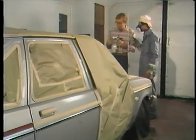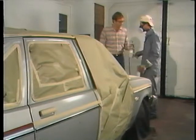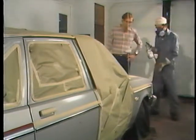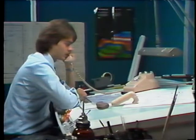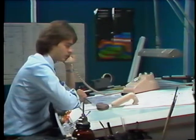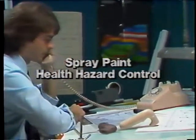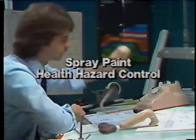Solving worker exposure problems has implications for supervisors, workers, managers, engineers, and suppliers. Because there are so many coatings and types of spray equipment in use, it's difficult to make specific recommendations in this program. Instead, we'll cover basic avenues of approach to control of health hazards.